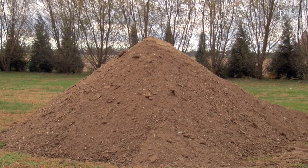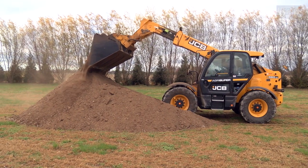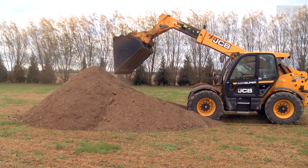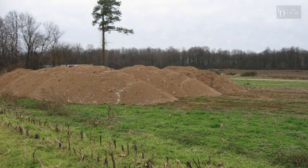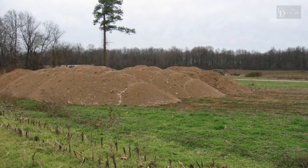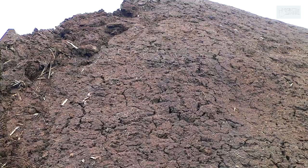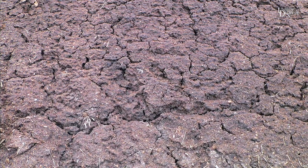According to Delaware regulations, stockpiles must be at least 6 feet high and conical or peaked in shape. Dump piles should be peaked into a single pile using loading equipment immediately after all litter is delivered to the site. Leaving dump piles unpeaked can result in pooling or ponding of water, resulting in nutrient loss.